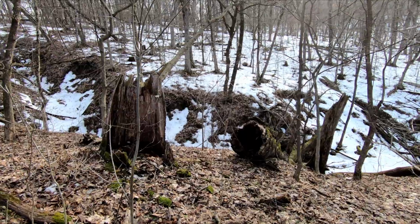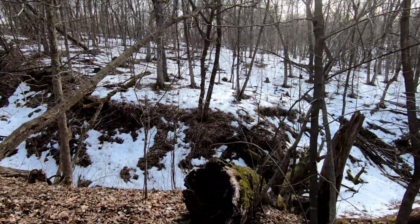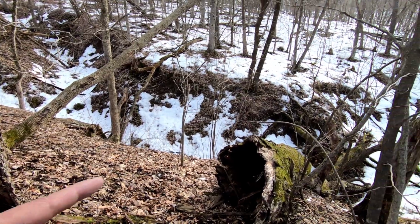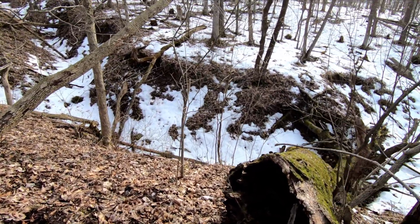So that's a big old boy right there. One of the oak savanna trees that fell many, many years ago. This is a big old white oak. They take forever to rot, so this could have fell 30 years ago.